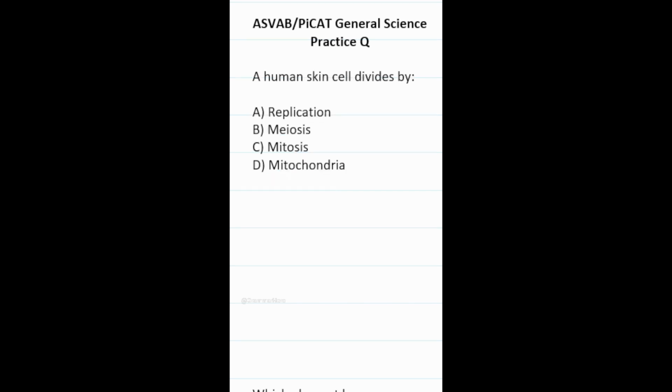This ASVAB PiCAT general science practice test question says a human skin cell divides by replication, meiosis, mitosis, mitochondria. So we know mitochondria is a part of a cell. That's not correct. Replication also isn't correct. So these two things, meiosis and mitosis, are very similar. Mitosis is in reference to cellular reproduction, whereas meiosis is in reference to the reproduction of chromosomes. So the correct answer to this one is D, mitosis.